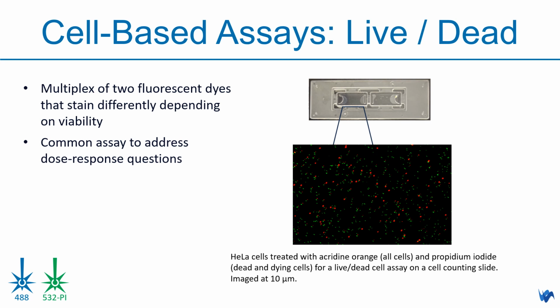In this example, HeLa cells were treated with acridine orange, which stains all cells, and propidium iodide, which stains dead and dying cells, and imaged on a cell counting slide at 10 micron resolution. The Sapphire FL 532 propidium iodide standard optical module is specifically designed to accommodate the maximum excitation and emission wavelengths of propidium iodide in assays like this. These assays are performed in cell counting slides rather than multi-well plates, but require similar optimization of the focal plane for imaging.